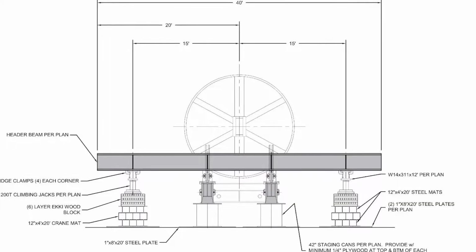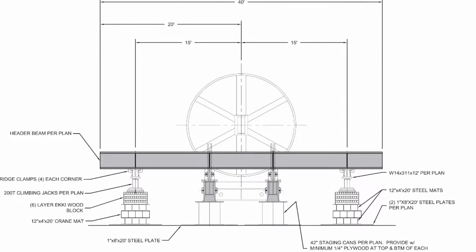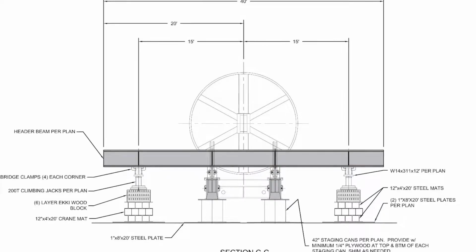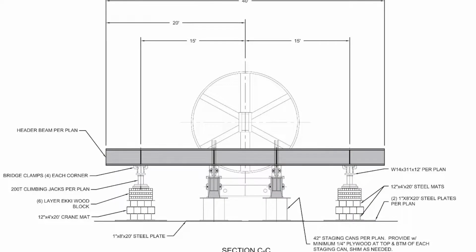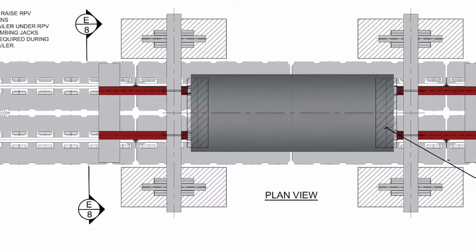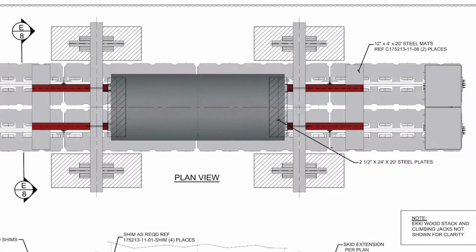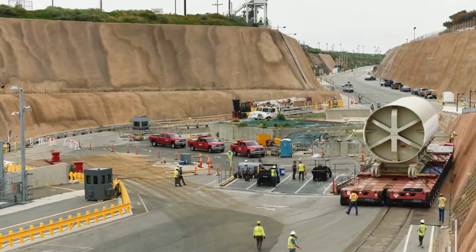To accommodate the transload, the hydraulic platform trailer was elevated to a predetermined height. A crane was again utilized to set all of the support equipment, including the header beams, D-rings, and barge ramps. At this point, the RPV cask was supported by the header beam, and the clear span was sufficient to change out the trailers. The RPV cask was then transported to an on-site rail siding.